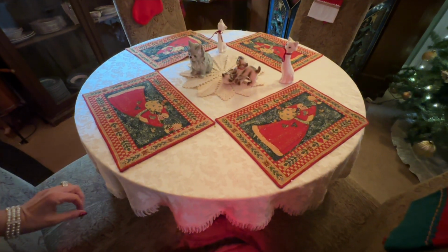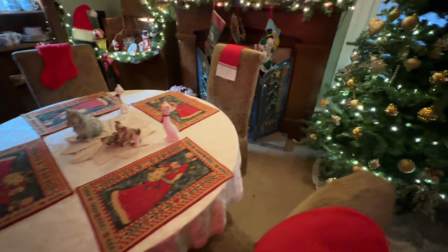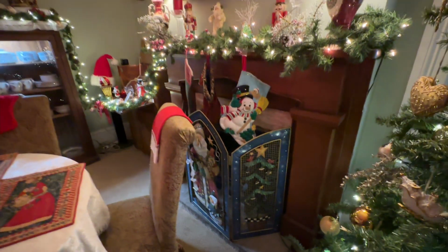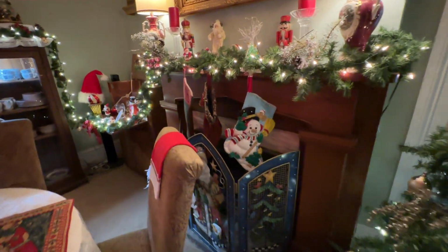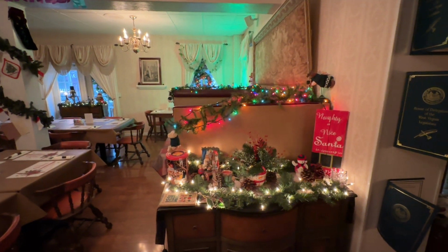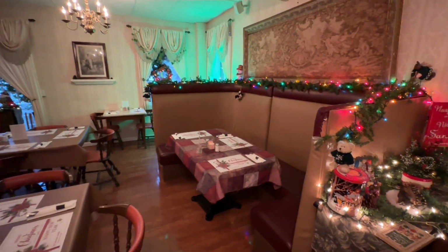Beautiful table mats. I wonder how old those are. They look really old, but look at this thing on the fireplace going around. Isn't that nice? Nice to have dinner in here. And the stockings even look old school. Those aren't newer ones. This is the main dining area. Look at some of these old booths, guys.